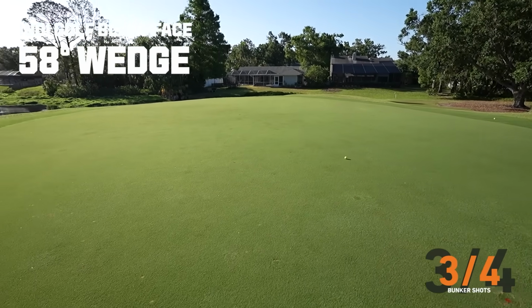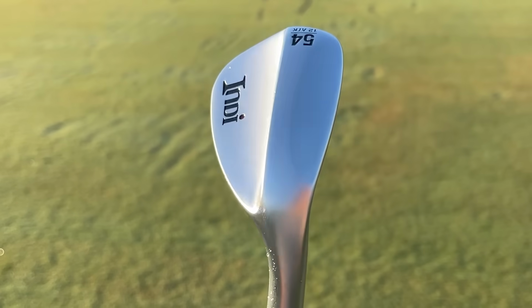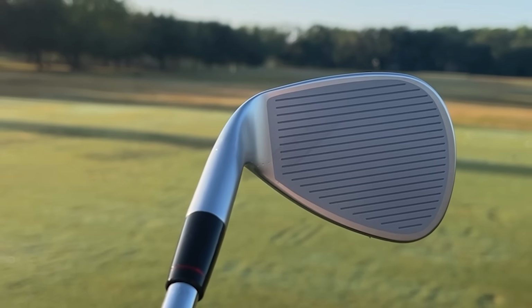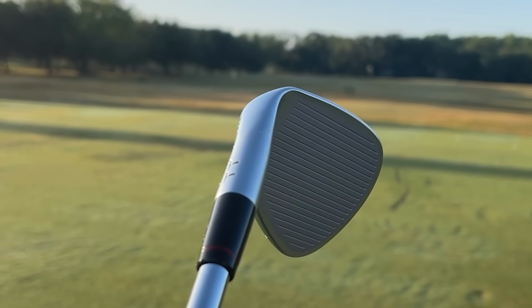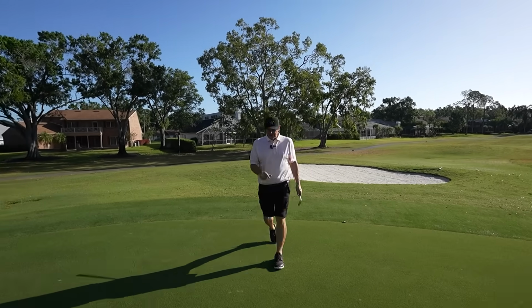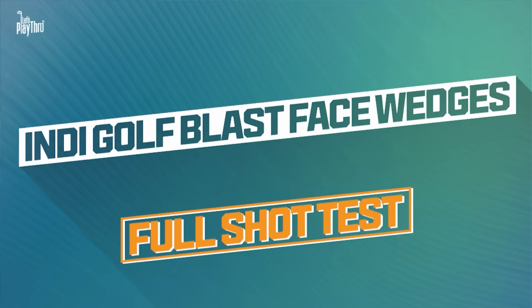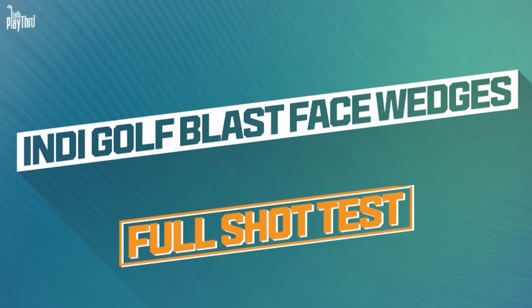So again, very versatile club. There's a lot you can do around the greens with it. I like the grind, and I like having the full face groove just to give myself a little bit more feeling that I can hit it different places on the club. Oftentimes I chip a little bit more toe side around the greens, and having the grooves there is going to just give me a little extra spin that I probably don't deserve.